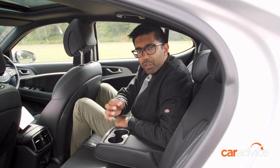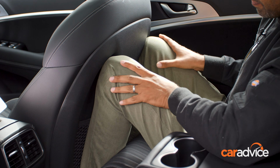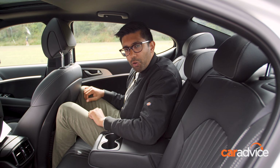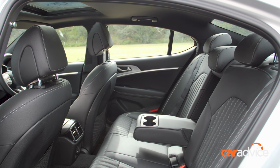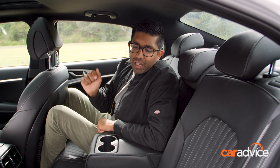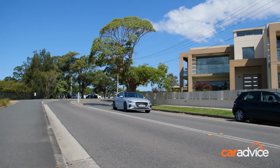Out in the second row, there is an instant problem here. Behind my driving position, I barely fit. I've got no knee room, no foot room, and I had to wedge myself in. I'm all for buying a sedan over an SUV, so it's going to be interesting to see whether this car works with kids, because with adults, you're going to have a really hard time back here.